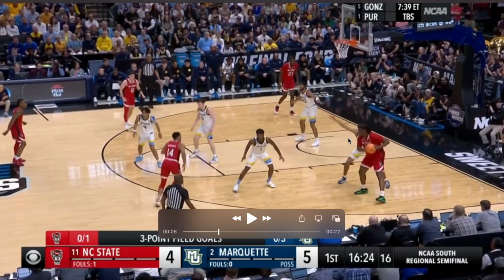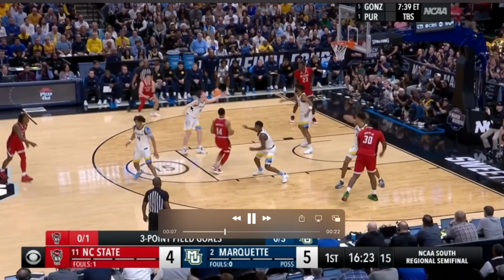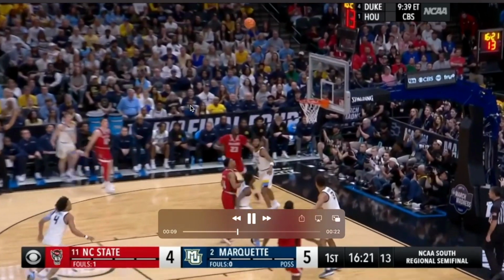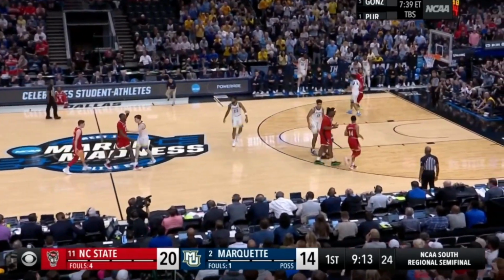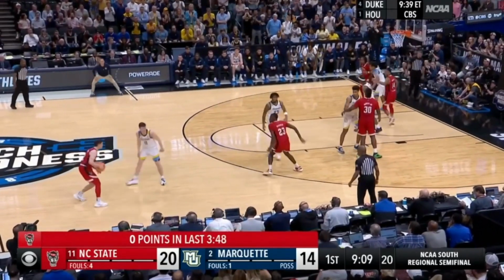Now right here, he can see Marquette is zoned up on the weak side. He can throw a perfect pass across the court within 2 defenders right here to a shooter catching it in rhythm for a 3. Now it's going to be a similar action here where they're going to enter the ball to DJ Burns, 5-punch action.